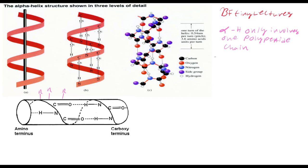So, of course, the main chains are going to be inside. Main groups are inside, R groups are outside.